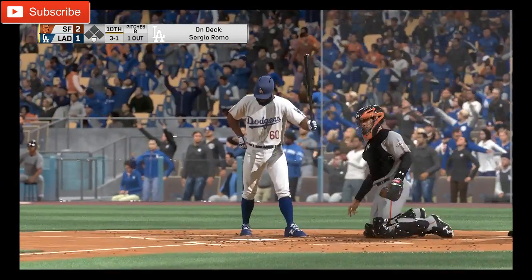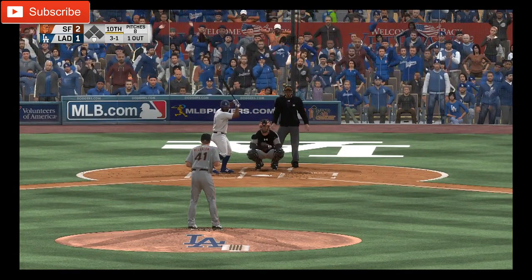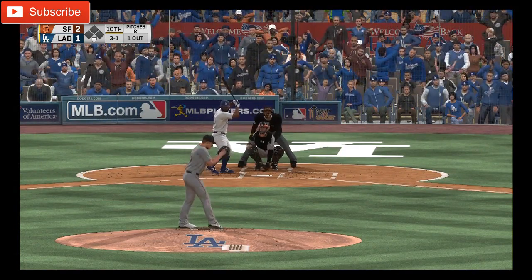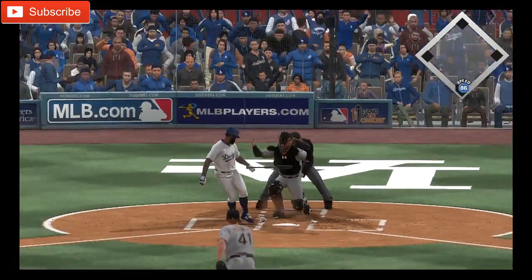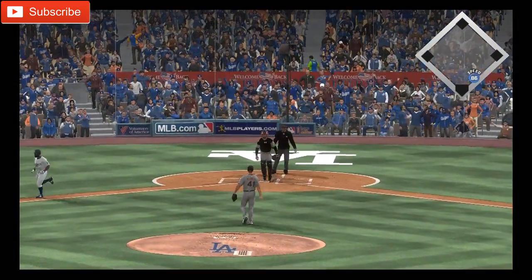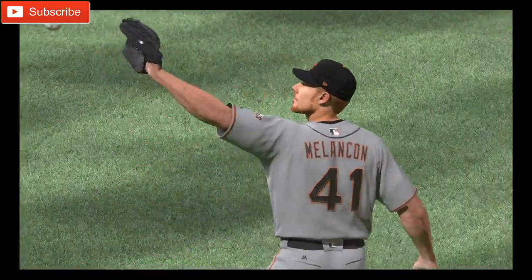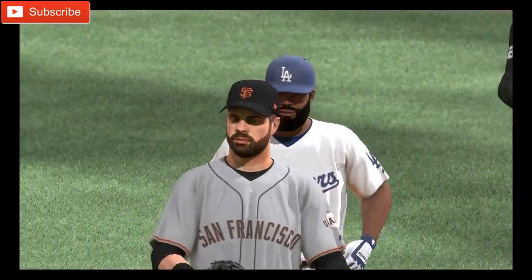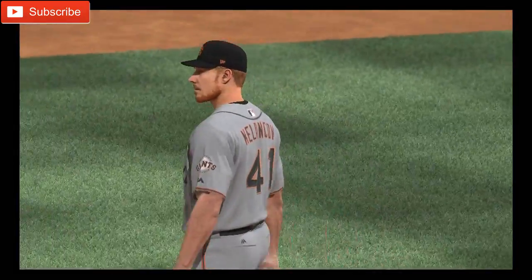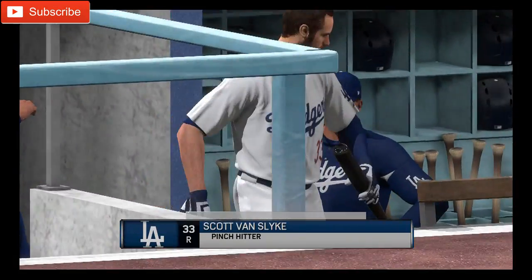Well, this has been a good job to work the count from 0-1 to 3-1, and now he's really in the driver's seat to see a heater that he can do something with. And this will be nowhere close as his control deserts him here. It's a 5-pitch walk. Just a nice piece of hitting right there, especially in extra innings. He didn't try to win the thing by himself or be a hero. He just patiently worked the at-bat until he earned the walk. We'll see if his teammates can pick him up now.